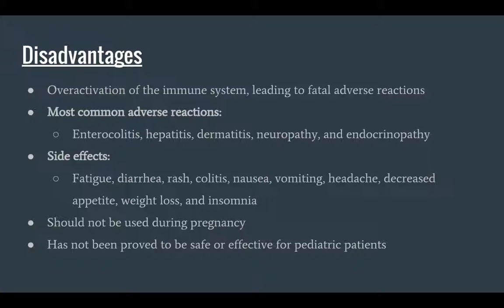Because this drug has been shown to cause fetal harm, it should not be used during pregnancy. It has also not been proven to be safe or effective for pediatric use. Although there seem to be a lot of disadvantages to using Yervoy, there is an increased survival rate in patients who use this drug, so the benefits largely outweigh the risks.